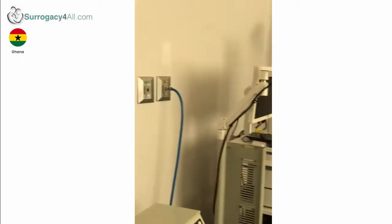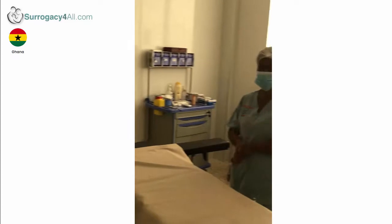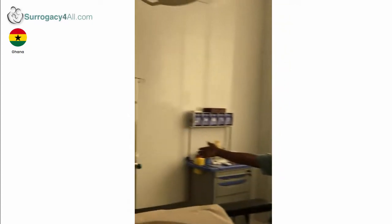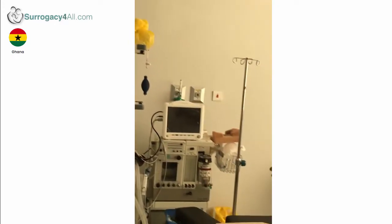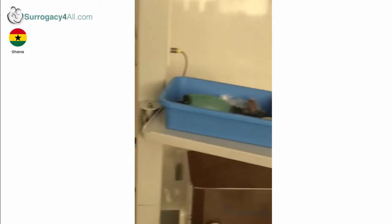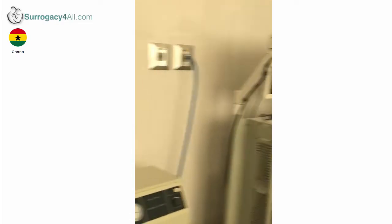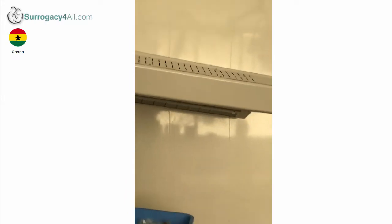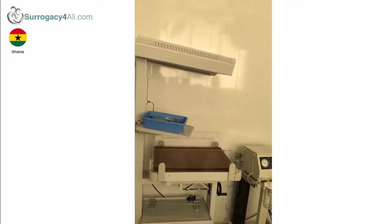So, this is the first operating room. That is theater 1, operating room 1. You see, we have the patient's monitors, the diathermy machine. This is the laparoscopy machine, the patient sucker, and then another one to resuscitate babies. During cesarean section, when the babies are out, we put them under the resuscitator, and then we warm them, making sure they are fine before we send them to the neonatal intensive care unit.